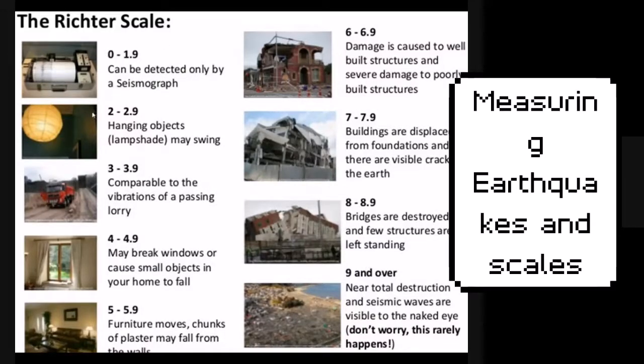So a 0 to 3, you might not even feel it. You would only measure either on a seismograph or seeing something shake like a chandelier or a light. A 3 to a 4 would start causing vibrations. Maybe some things would start falling down. A 5 might actually start causing damage to pieces of your wall. Things would definitely fall down with a 5.